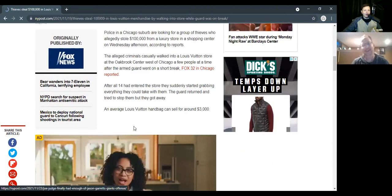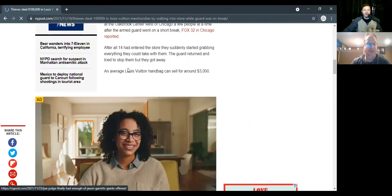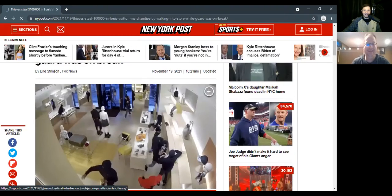You see this? It says a bear wanders into a 7-Eleven in California, terrifying an employee. I mean, I'd be fucking terrified too. Like, I want some cigarettes, motherfucker? Can I get a fucking video here? That would be great. I'd just be throwing those shitty-ass taquitos at him, the fucking hot dogs on the roller. Get out.